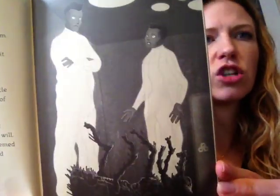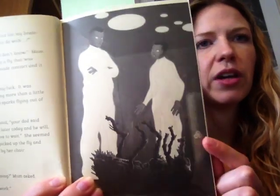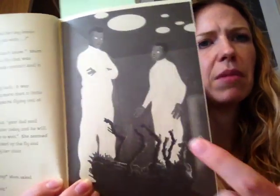And there's a picture of the characters. You can see the fly that Mum swatted on the floor. And there's the two characters. You can see that Mum's not very happy and a bit cross at the moment.